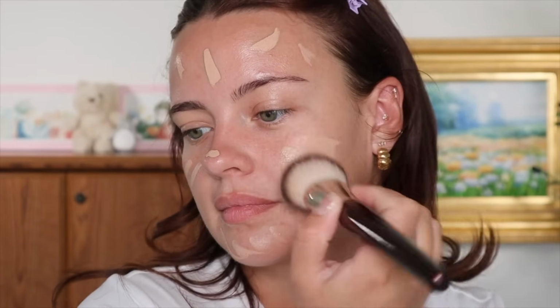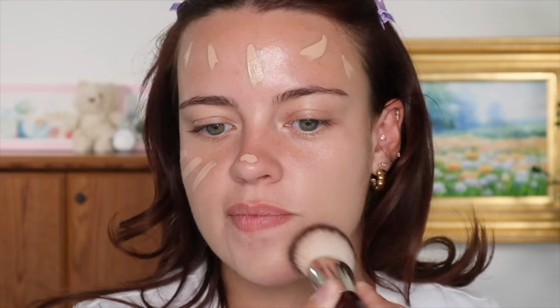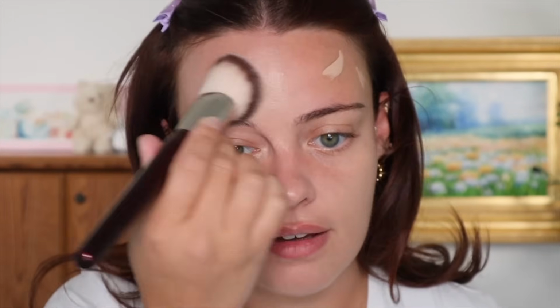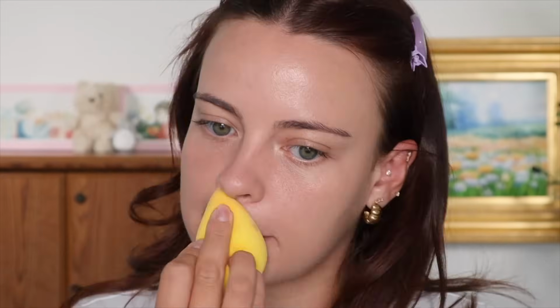And to me, when I think of Tower 28, I think of a more no makeup brand, but their stuff does have a good amount of pigment and you can build it up. Like this concealer, I would say has like a medium to full coverage finish. I'm trying to go for a more medium coat today, but you can just see that just blends out like nothing. I love serum concealers for that reason. They sink in and they just look so good. Like that looks better than most foundations, I think.